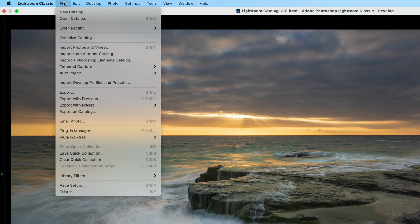I'm going to send this over as a smart photo. So I'm going to do a File, Plugin Extras, Smart Photo. Send this over there and then add some dynamic contrast. So let me get that plugin workflow going here, and then I'll see you at the other side.